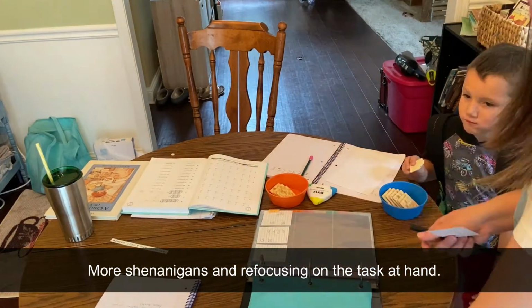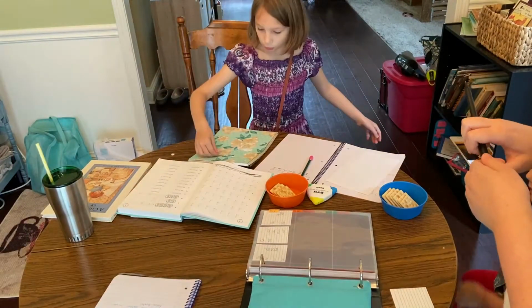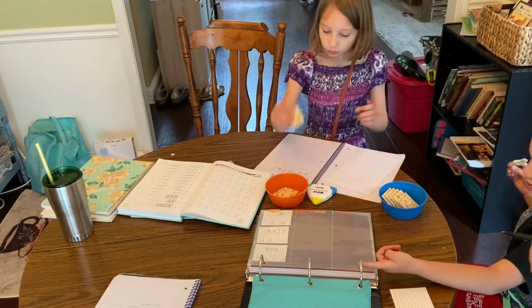There's no book. There's a folder file. Your math book's already out. You don't need that right now. I'm just going to do your math. Okay, well, I'll put it together for you after you do this.